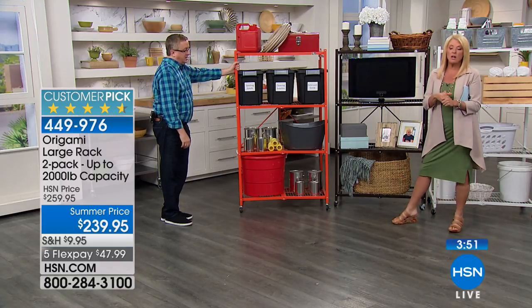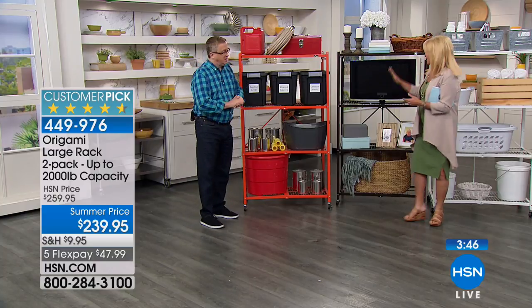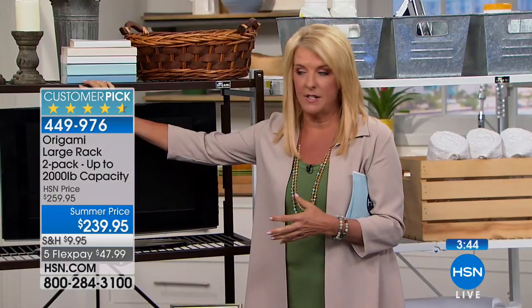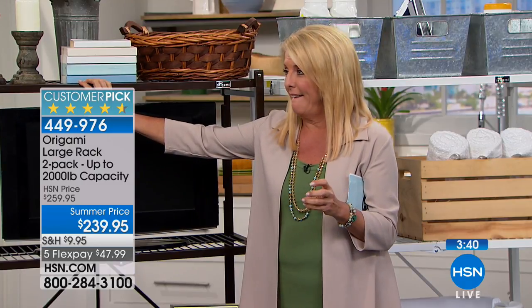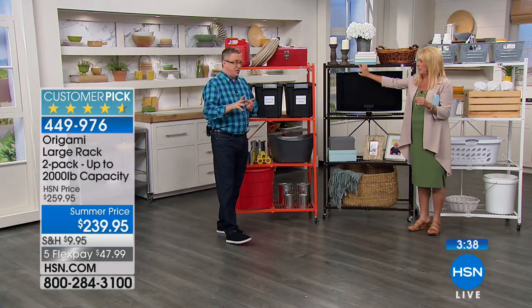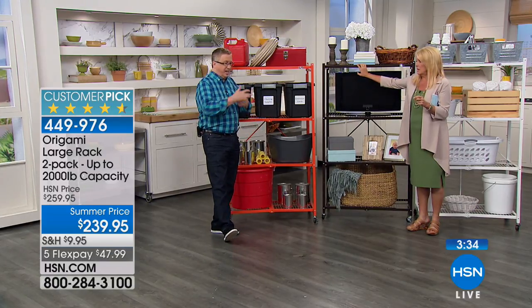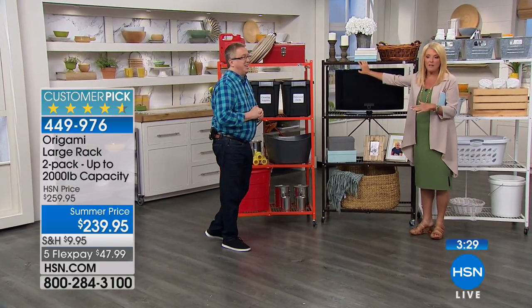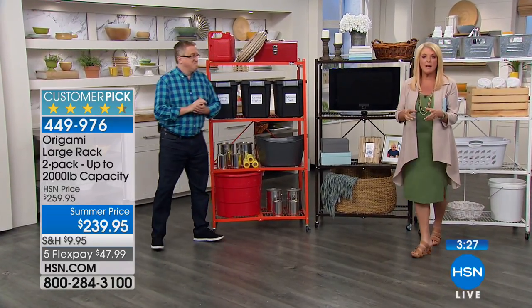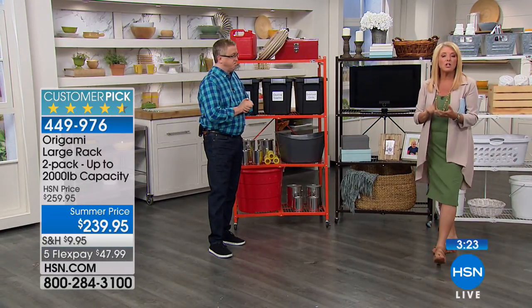Absolutely. And I just want to also explain something. The shipping on this is $10. These are real serious shelves. That's for two of these. And you get two of them. It's not a pair of earrings. They weigh just over 37 pounds a piece, I believe. So you're talking about 70. If you go to the store and try to ship 75 pounds worth of anything, it's going to cost you a ton of money. So our shipping on this is great. Also, we have a summer price. And the Flex Pay, you'll see the last thing down below, 5 Flex, that is only good for a limited time. It's only for actually a couple days.